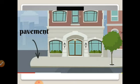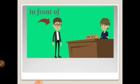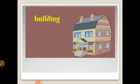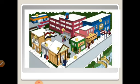Pavement. Theater. In front of. Building. Haircut.